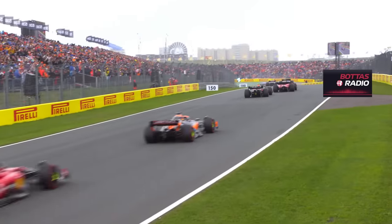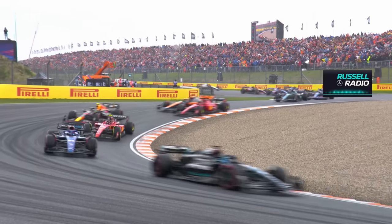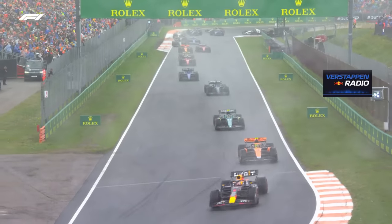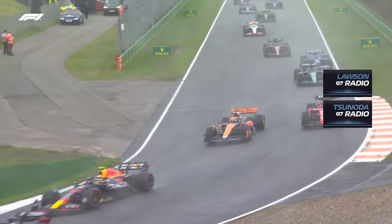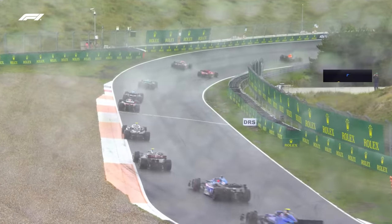We are in P12, try your best to stay out. Yeah, it's completely wet here. Full wet. How long does it last? It's pouring here. Expecting a few minutes. It's a lot of rain, mate. You need to call, Max. If you can live with it, stay out. Yeah, we need Inters. Stay out. It's too much, mate. Do you want to box for Inters? Yes, it's quite a lot.